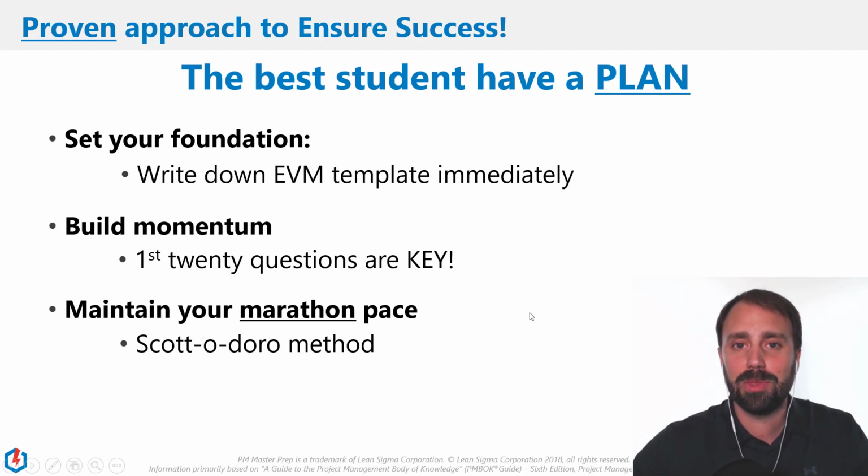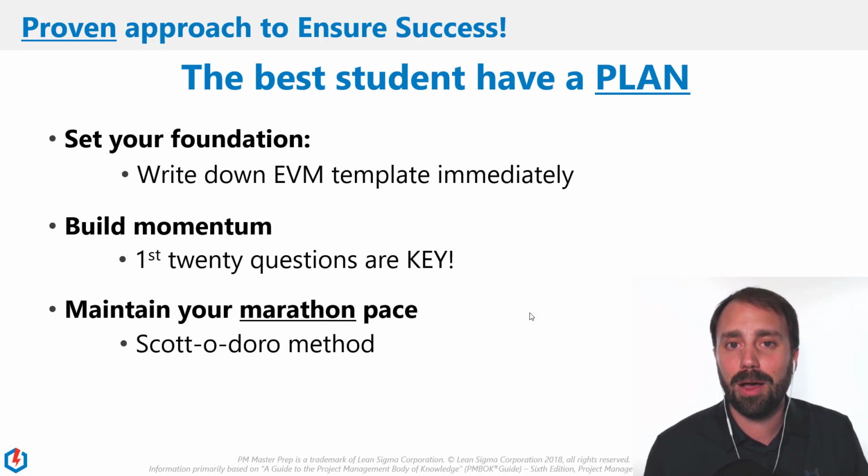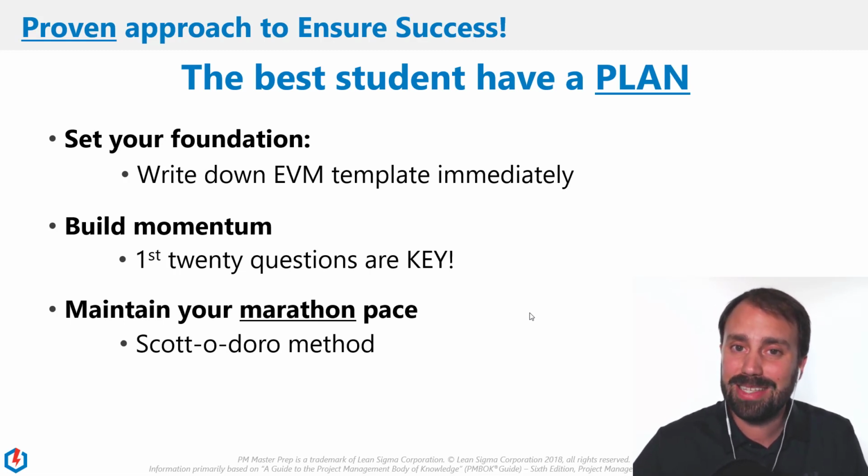And this is where I want to talk to you about something I call the Scotadoro method. It's basically my method that I teach for how to administer the exam, how to take the exam from the student's perspective. And basically, you think about it, there's 4 hours, okay?